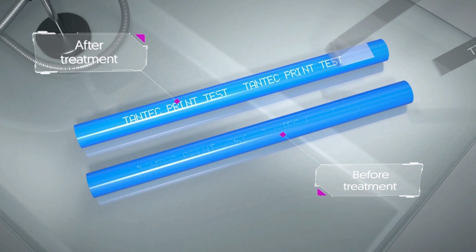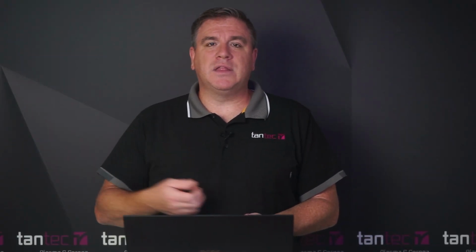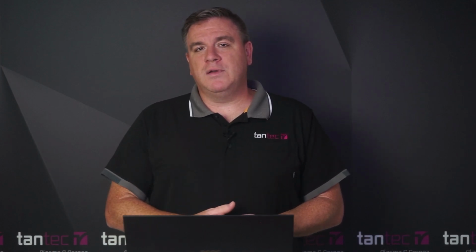The one that you see in the after, that's showing what we would expect to see after a corona or plasma surface treatment. When you go and pull that ink back, we want to see the ink adhering to the plastic itself or the cable, wire, or pipe, and doesn't peel back. We're looking for that print quality and that resolution to remain. So not only do we look for the adhesion, but we're also looking to improve the print resolution as well.